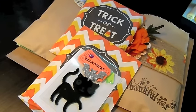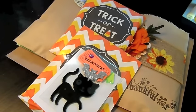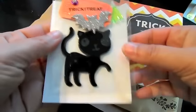I have some happy mail I want to share with you guys. A package came in from Irene. Hi Irene, she is Crafty Irene on YouTube, and I'm going to have her link down below. She does such amazing, cute projects. I love it when she has a whole tray full of embellishments that she made. I love watching that. So this came in from her, and this is so cute.